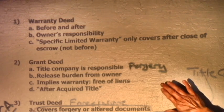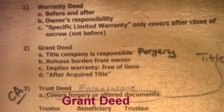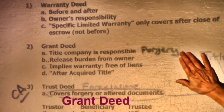That means I will only be liable for the time that I bought the property, not the time before, and only for this particular period, so that they do not assume all liability. Now, right over here, grant deed is California. Grant deed does not want to have that full responsibility. So the grant deed gives the liability to who? To the title company. The title company is responsible for any liability, and we talk about what the title company insurance does and covers. It actually releases the burden of the owner.